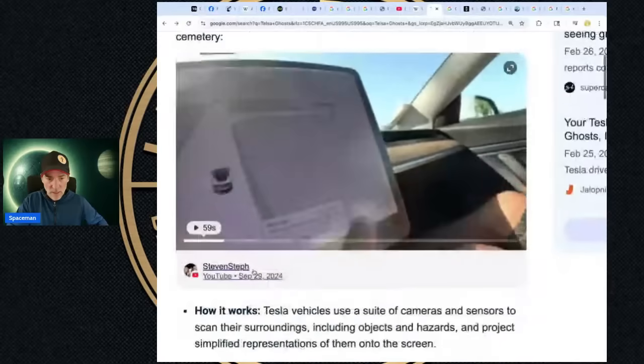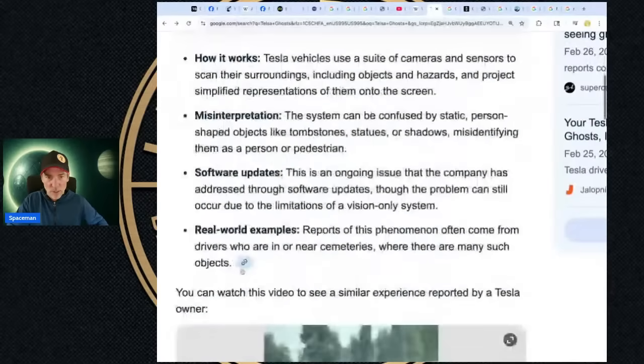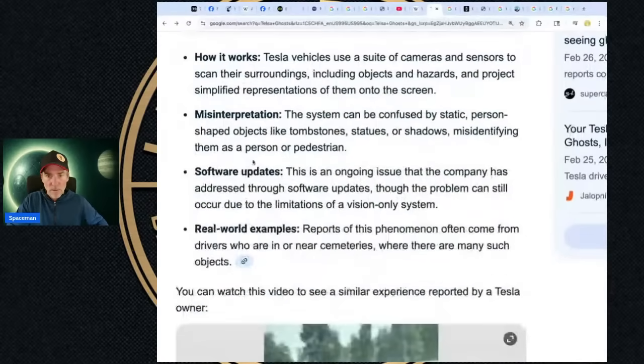Anyway, so that's Steve and Steph. You can watch their video, but the vehicles themselves, so Tesla has a suite of cameras and sensors that scan their surroundings. And then how do you pick up a tombstone as a person? If you pick up a tombstone as a person, then wouldn't you pick up other stuff? But it's mainly in cemeteries?